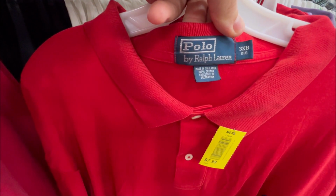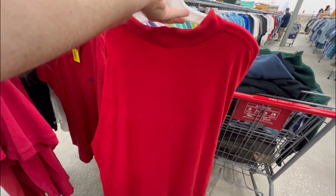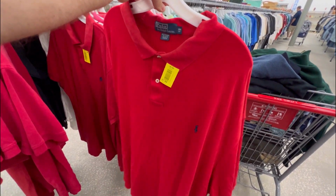Back with some more Polo Ralph Lauren. This one was a size 3XB. I did pay full price, $8 for it. These sell really quickly for right around $25 plus ship.